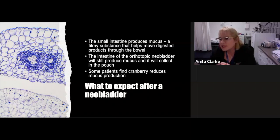And in fact, when I first started urology in the 1980s, cranberry was not available in Australia in any big numbers. It wasn't something that was able to be imported from the US, which is where the majority of it is grown. It was only available at the David Jones basement. And so we'd send these poor people who'd had their bladders removed down to the David Jones basement to buy these incredibly expensive bottles of cranberry juice. But it did help with the mucus production.